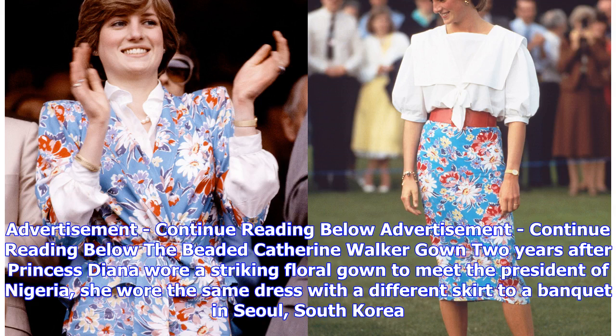The beaded Catherine Walker gown. 2 years after Princess Diana wore a striking floral gown to meet the President of Nigeria, she wore the same dress with a different skirt to a banquet in Seoul, South Korea.